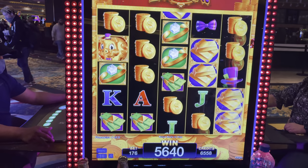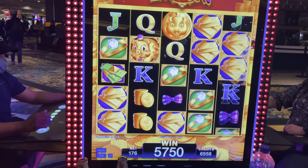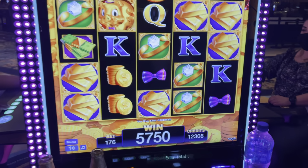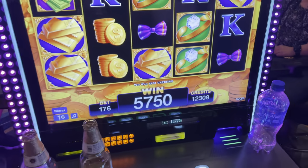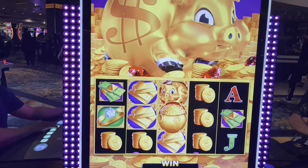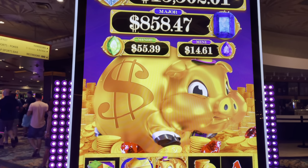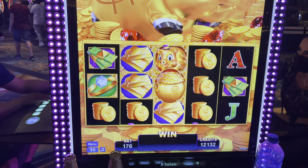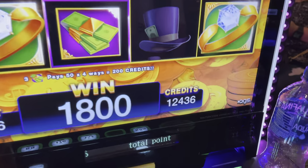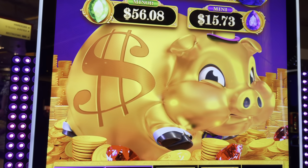You know, this game pays pretty well. All right, back up. 123, so we're still chasing that big old fat pig. Look at it, it just keeps getting bigger and bigger. So we'll keep it going. All right, nice little $18 hit. Back to where we were. Just keeping me around 120. And he's just getting fatter and fatter.